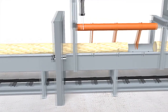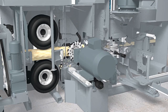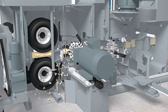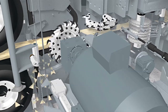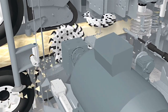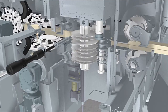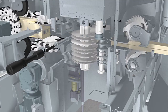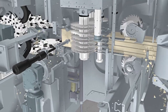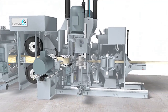The logs are processed from unprocessed log blocks to ready sawn goods with a single pass. The log is fed into the machine by the in-feed wheels and the in-feed chains. These feed works are also controlling the controlled curve sawing. First, the log is chipped on all four sides. Directly after the chipping, the cant is sawn in the movable saw assembly unit into centerpieces and sideboards. The sideboards are then optimized edged in the edging unit.